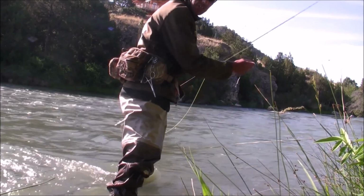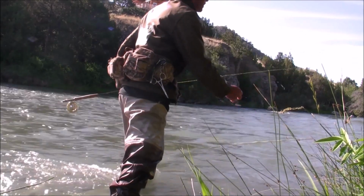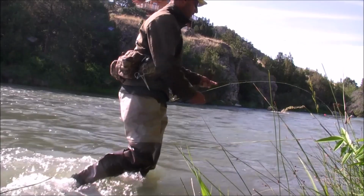But that's your average fish on the Ruby River. I can't believe it.